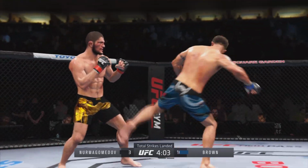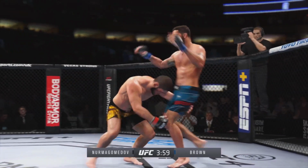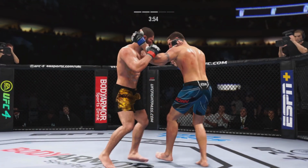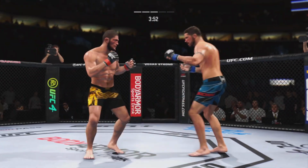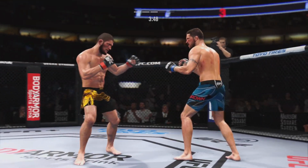Man, is he timing his shots well here tonight, DC. It's hard to recall him being this accurate in the past. I mean, he is so sharp. And not only is he accurate, he's also keeping very good distance. And they separate. Oh, beautifully placed and timed kick there by Brown.